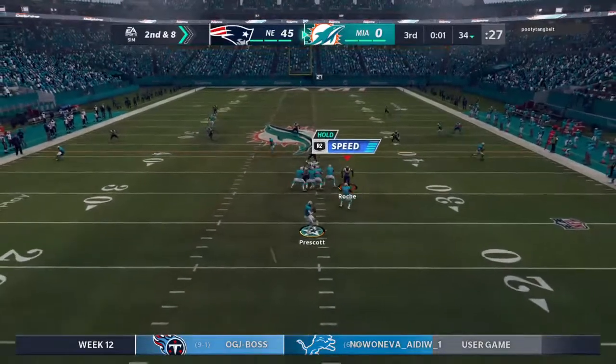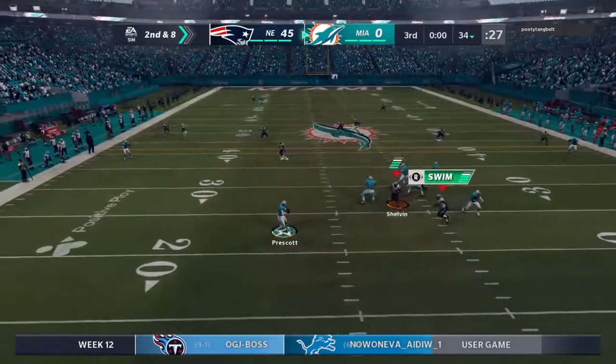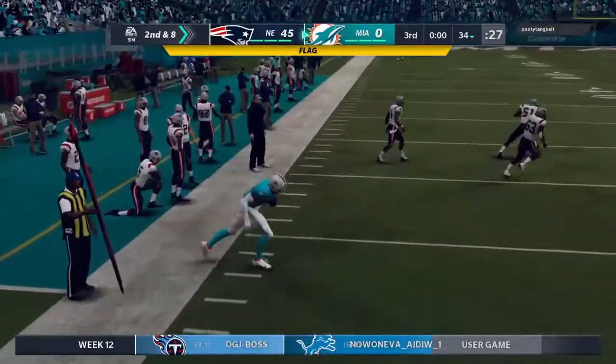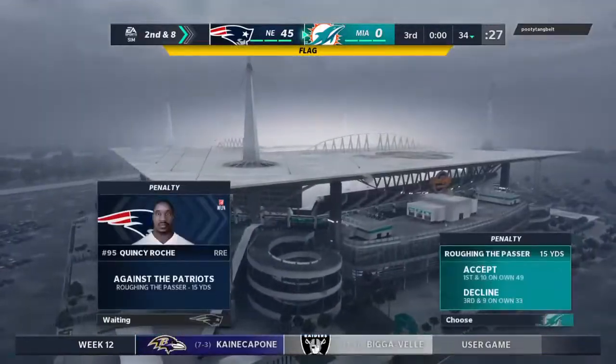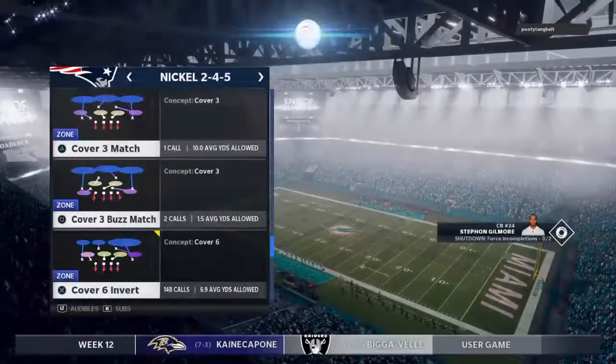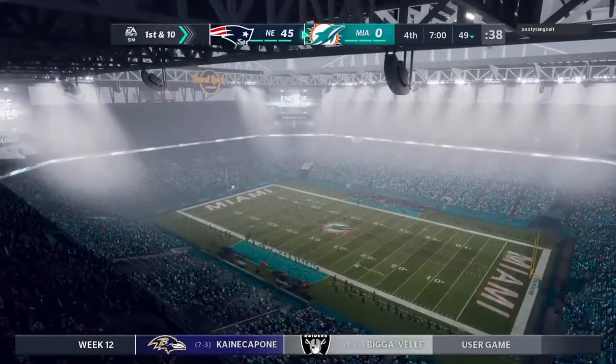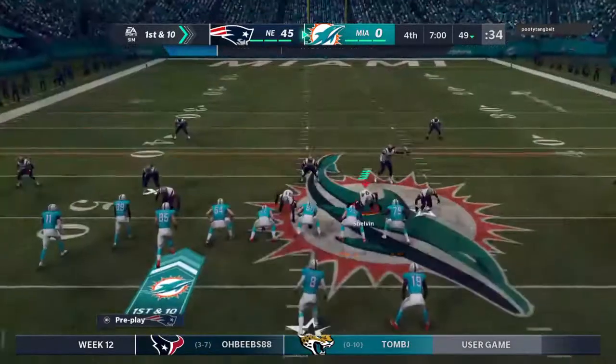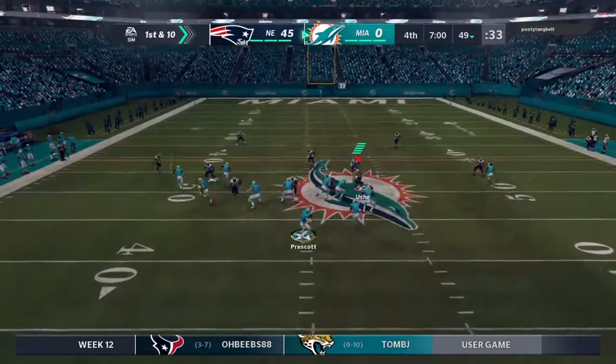Looking to throw again on 2nd down. Prescott. It's complete to Parker, left side. He's going to be out of bounds on what's going to wind up being the final play of quarter number 3. So now a fresh set of downs, 1st and 10 after roughing the passer.